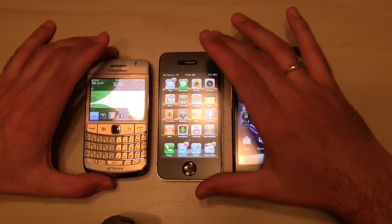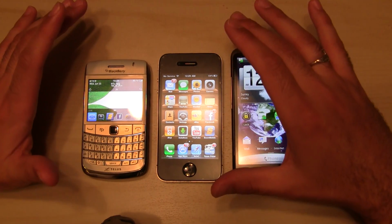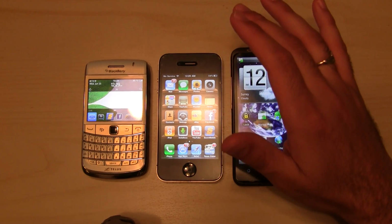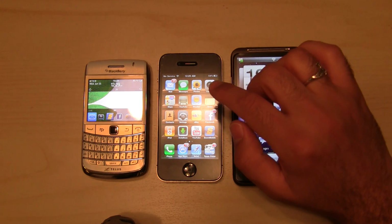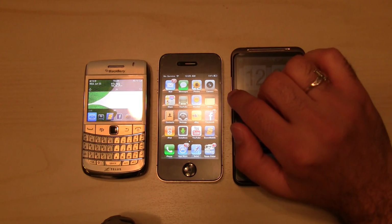The iPhone, obviously they've got the app store. So Apple's become very popular because they've got lots of apps. Everyone's saying apps and all that. So there's over 300,000 apps now. It's probably 350,000 as we speak, because there's thousands of apps going all the time.